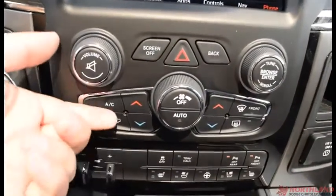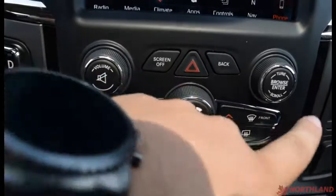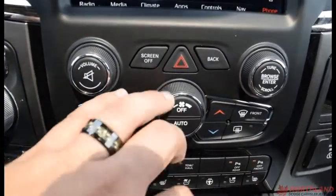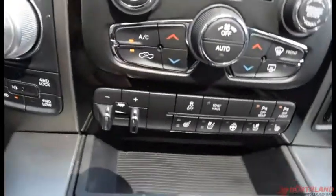Now down here we do have our volume up and down. We have our mute button, screen off, hazard lights, back button, and our browser over there. AC, circulation, heat up and down. We got the power off auto. We also have our defrost, right there.